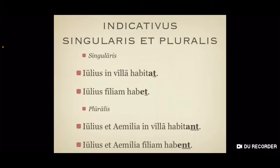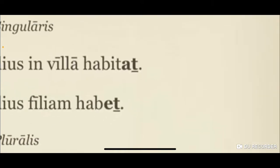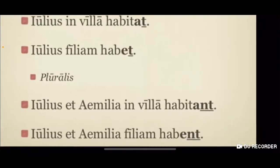Pluralis. Julius et Aemilia in villa habitant. And Julius and Aemilia live in the villa. So we got plural habitant. And just like we explained in the last video, the ending on these is assumed to be he, she, or it. In this video, we're gonna do he, she, it, and they, and there, without having it embedded in the verbs. And this one would be they, of course, right? Two people, they.